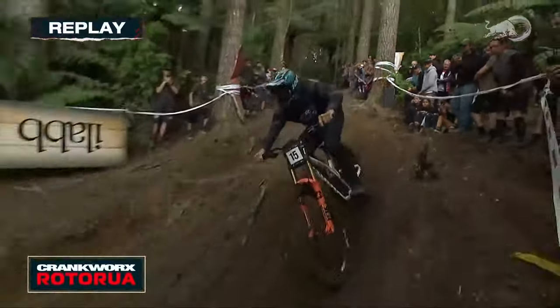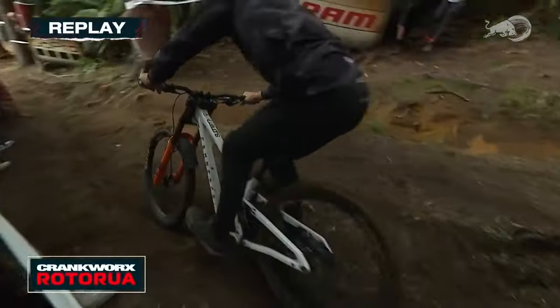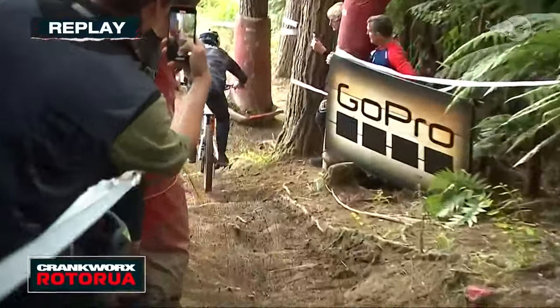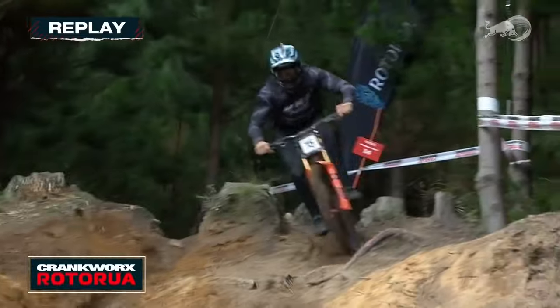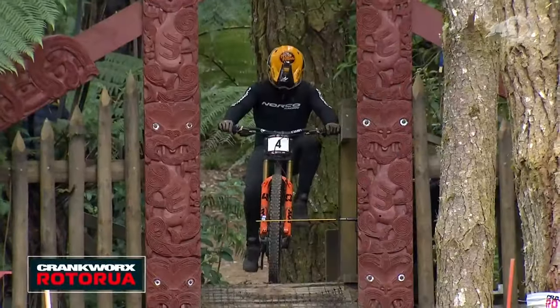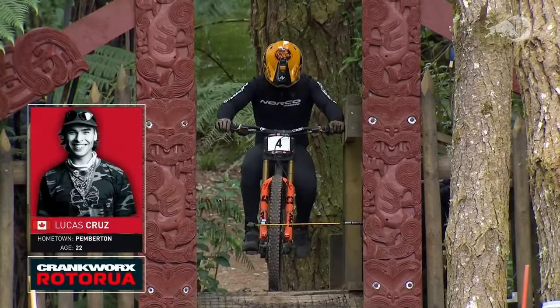And then you're just like bombing. Look how close his hand is on the left and then on the right. So you can see, look at his back tire lockup. It's the pace that riders carry everywhere on these now, you know?